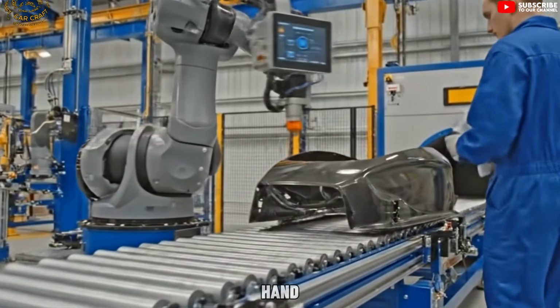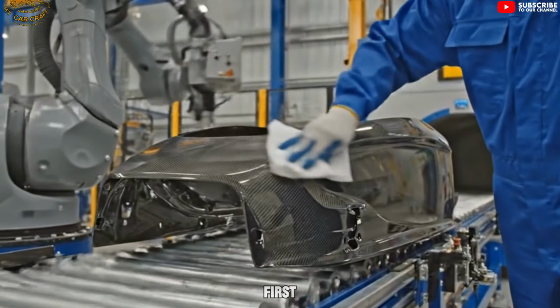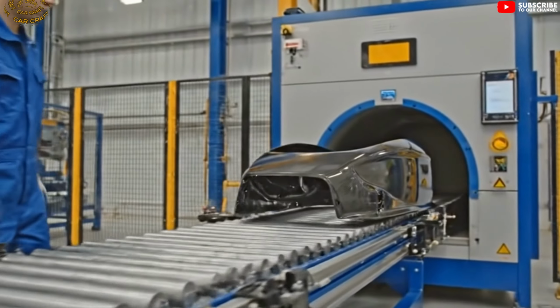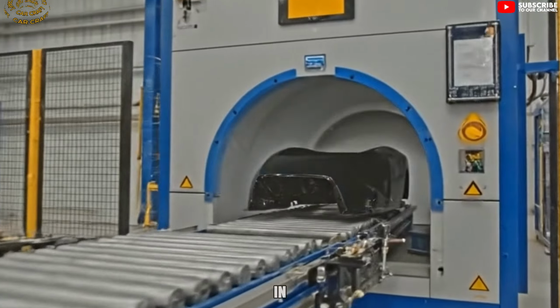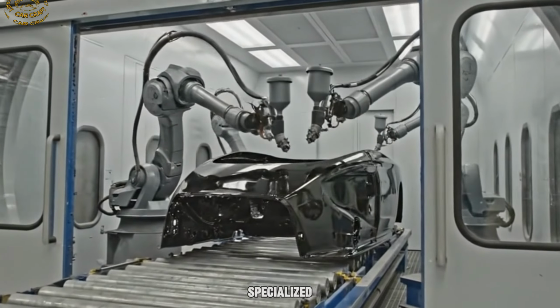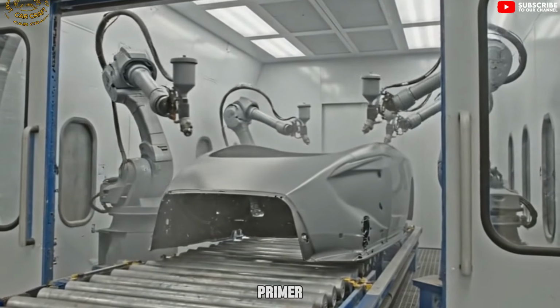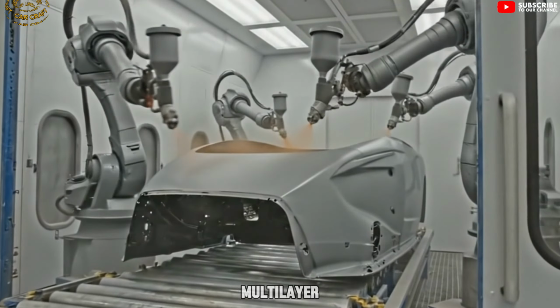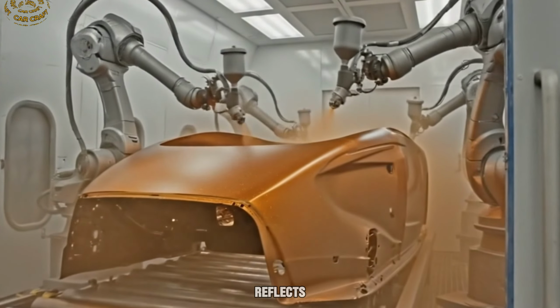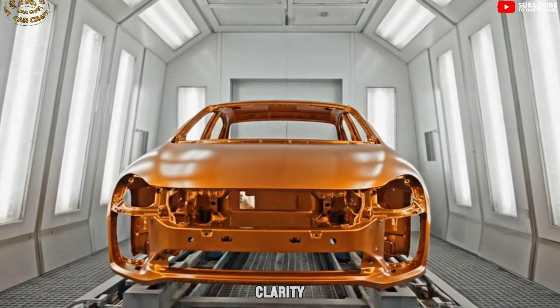Every surface is hand-prepped, ready for the first coat of automotive liquid art. In a dust-free environment, the painting process begins with a specialized anti-corrosive primer. Multi-layer paint application creates a depth of color that reflects light with crystalline clarity.